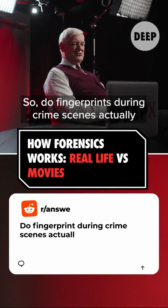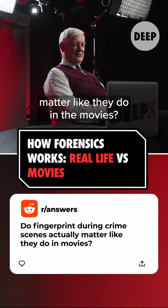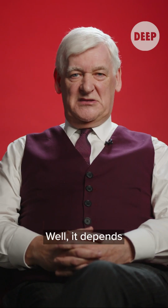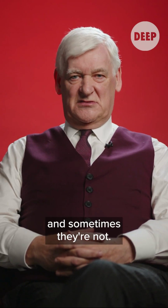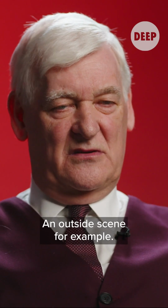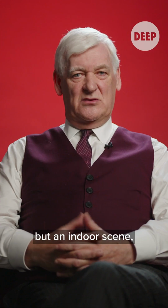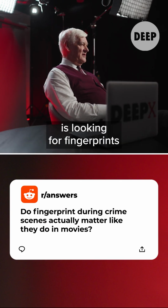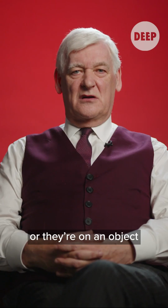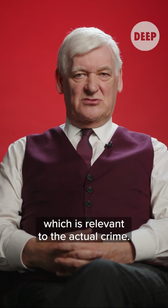So, do fingerprints at crime scenes actually matter like they do in the movies? Well, it depends on the circumstances of the case. Sometimes fingerprints are relevant and sometimes they're not. At an outside scene, for example, there might be many people's fingerprints, but at an indoor scene, there should be a restricted number. So what you're actually doing is looking for fingerprints that maybe shouldn't be there, or that are on an object which is relevant to the actual crime.